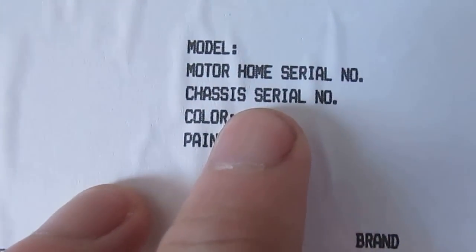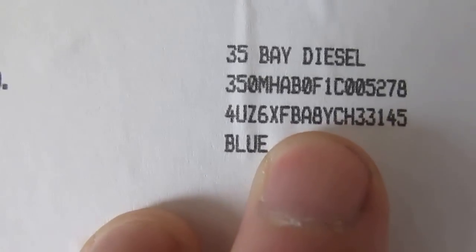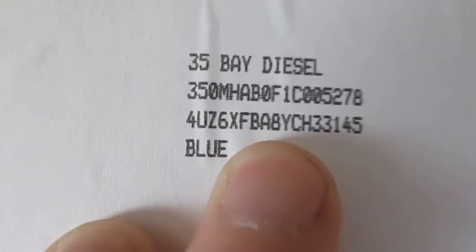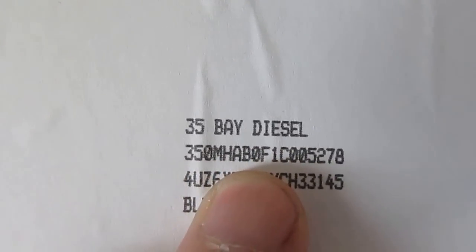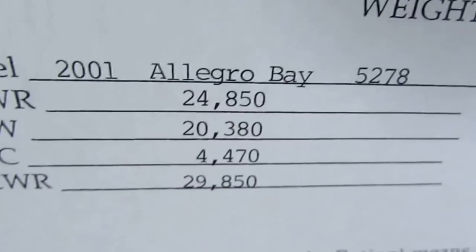Well, most motorhomes are built on Euro chassis. If you look at the 10th digit of this VIN number, which is a Y, Y means that's always a year model in every vehicle built in the United States. Y is 2000. If you look right here, motorhome serial number, the 10th digit is a 1, 2001 model. This is a 2001 model Allegro Bay. It's a 5278 or a 35 Bay diesel.